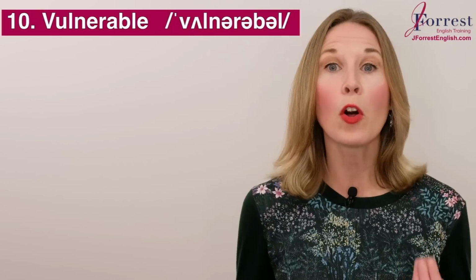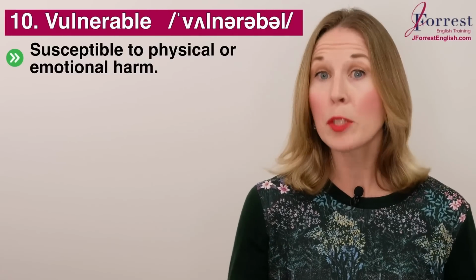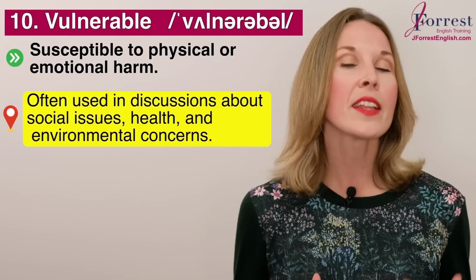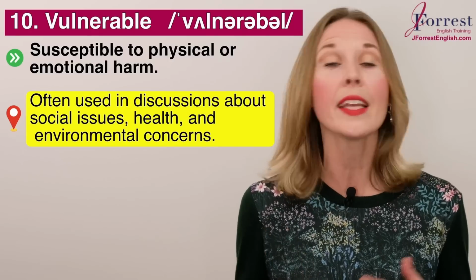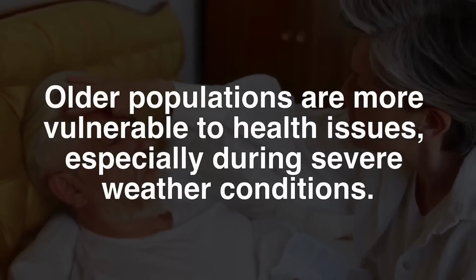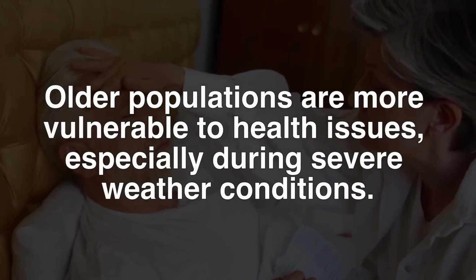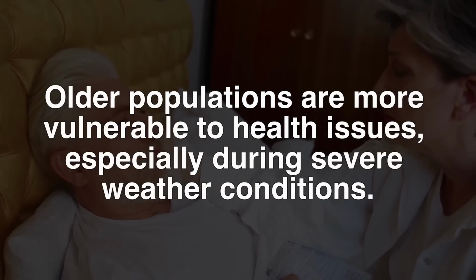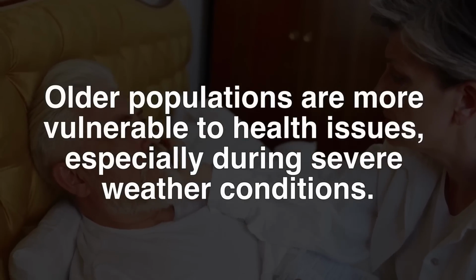Number 10, vulnerable. Do you know this one? Vulnerable. This means susceptible to physical or emotional harm. Again, this is often used in discussions about social issues, health, and even environmental concerns. You could say older populations are more vulnerable, so they're more susceptible to health issues, which means they get health issues easier and faster. Vulnerable, especially during severe weather conditions.